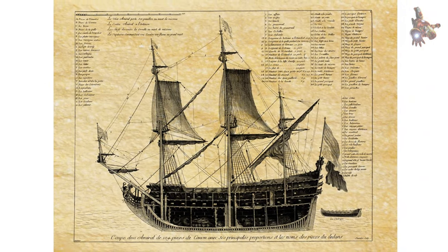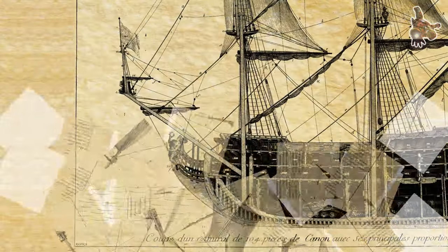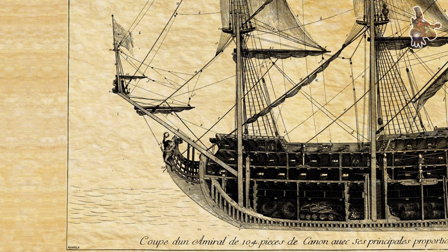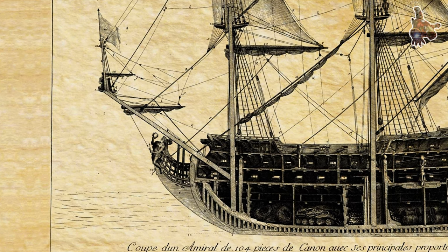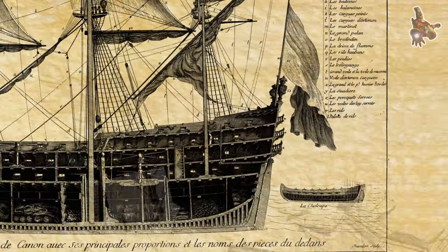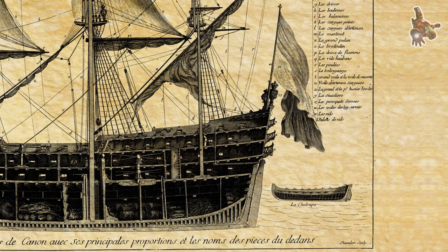Two ships sent in reconnaissance located the English anchored at Beachy Head. Beachy Head is a chalk headland in East Sussex, England. The cliff is the highest chalk sea cliff in Britain, rising to 531 feet above sea level.